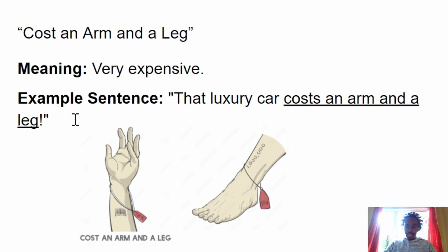So in the example sentence, that luxury car costs an arm and a leg. That car is very expensive. It's worth your arm and it's worth your leg.